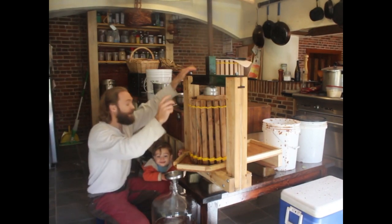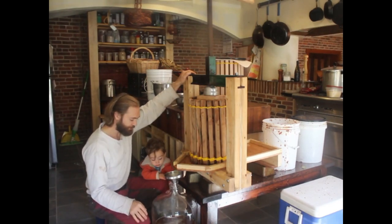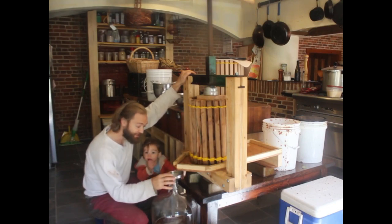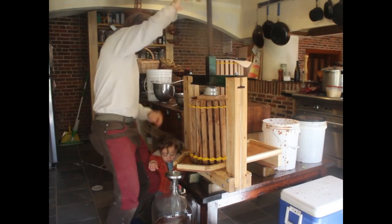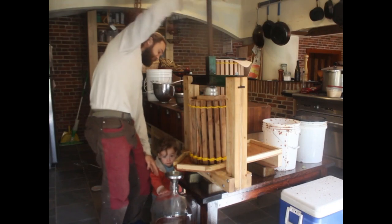So now I'm going to run the press and get some more juice in here. Yeah, and he is worse than a wasp because he's got hands and he can move these things around. So I have to keep him at bay while I press this. He is very interested in all the apple juice.